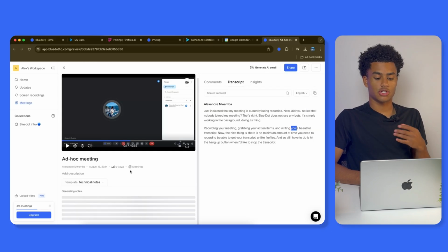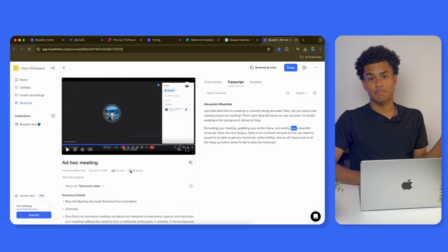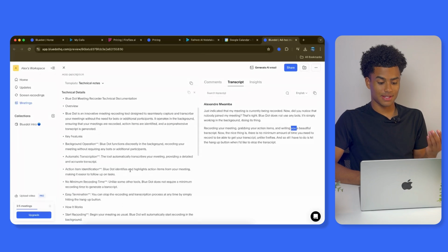Now, if I'd like to look at it from a technical standpoint, for example, I could change my note selection to technical. It'll generate it and I'll have a better idea of what was going on in my meeting. I have a bunch of technical notes. It works amazing. Another cool feature about Bluedot is the fact that you could get the talking speed.